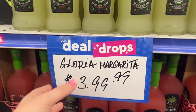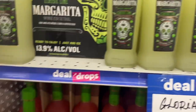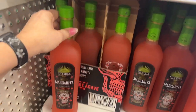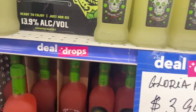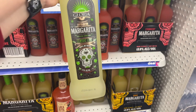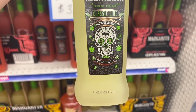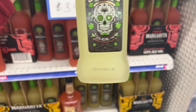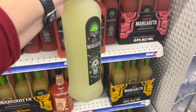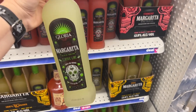And deal drops, Gloria Margarita, $3.99. I'm picking up one of these. But I think the boyfriend already bought me a strawberry one because he's like, oh, I found a deal drop. He thought he was super cool. But I'm going to pick up the classic lime. This is a limited edition wine cocktail. And I think it's ready to go. Just put a little ice and we're ready to have a cocktail. So for $4, you cannot go wrong.